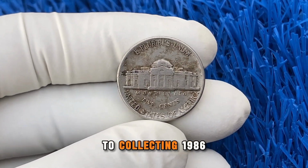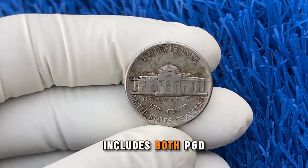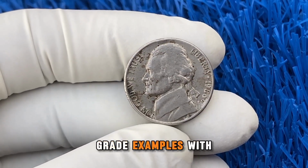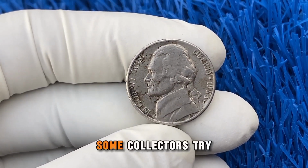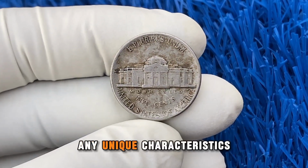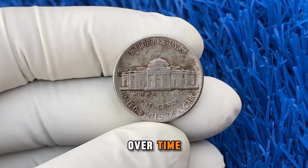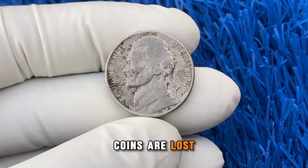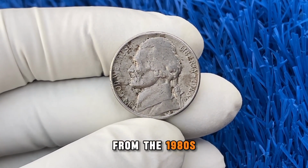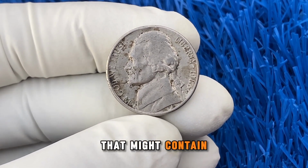When it comes to collecting 1986 Jefferson nickels, experts recommend building a set that includes both P and D mint marks and seeking out high-grade examples with full steps. Some collectors try to find strike variations and submit them for grading to see if any unique characteristics earn special designations. Values can grow over time, especially as older coins are lost, damaged, or hoarded. Coins in brilliant uncirculated rolls sealed from the 1980s have become valuable sources of untouched nickels that might contain rare gems.